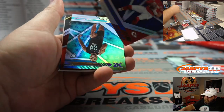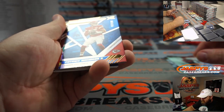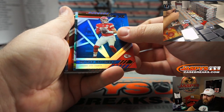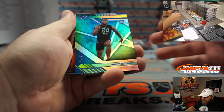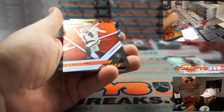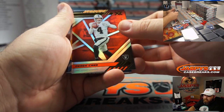Nice. Patrick Mahomes numbered card to start the first box. 12 out of 199, just a couple off the jersey number there. Kansas City Chiefs, that is Matt Lieber. Jeff Okuda out of 49 for the Lions, Darren Porter. Derek Carr out of 99 going to the Raiders.